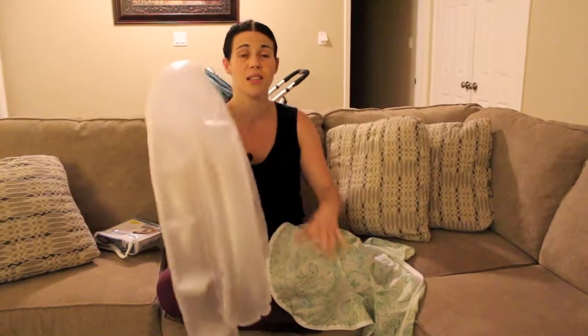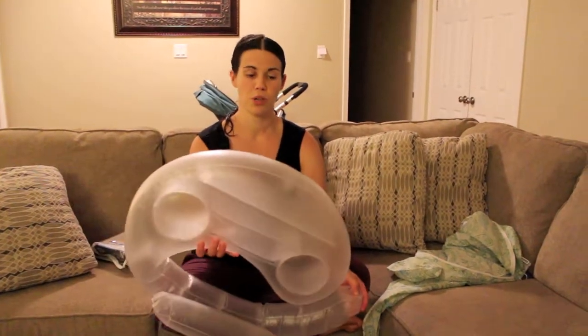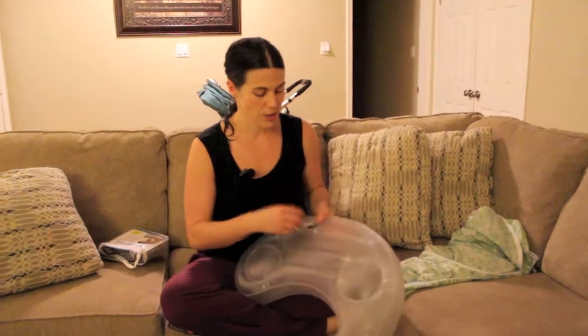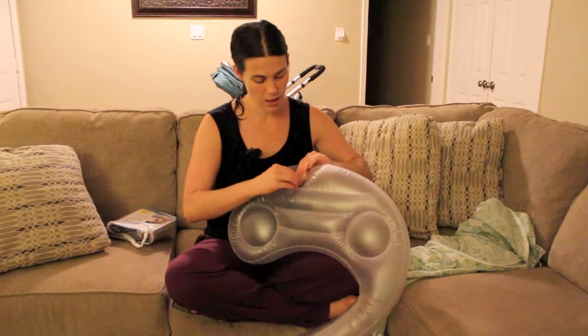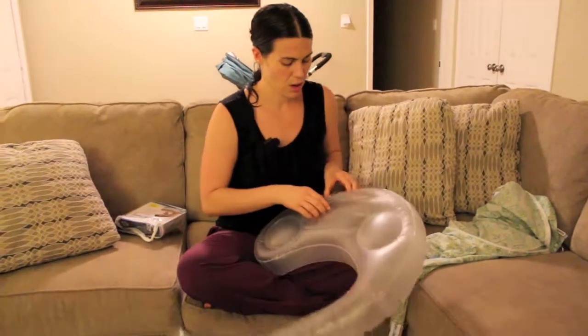And this is, instead of a cushion, the inflatable, it looks like a little something for the pool or something. When you first get it in the packaging, it's all folded up really tightly, and so is the cover. Then you take it out and you have to inflate it. So it has like a double valve here. So you take the little valve out. Like I said, it's kind of hard.